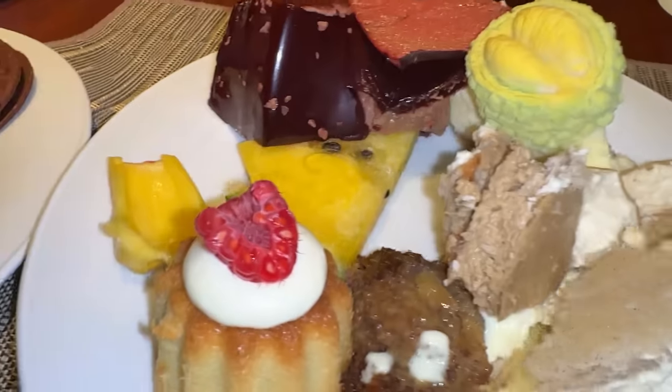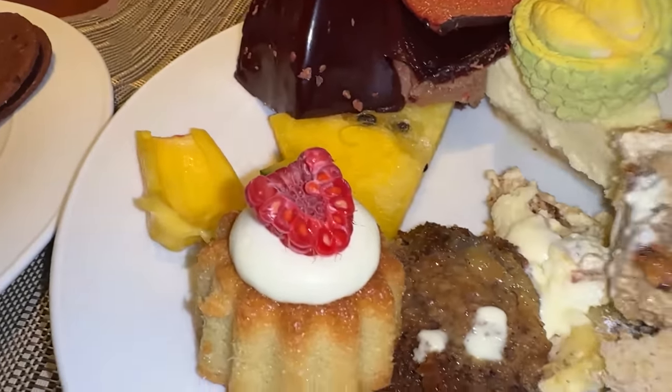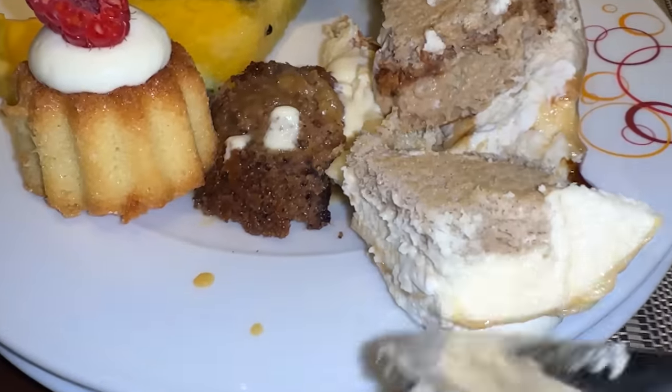The problem with buffets that have so many desserts that look good is, gotta get one of each. This is one of the best dessert sections I've seen on a buffet. My plate has been overcrowded. Let's just start with the coffee cake.